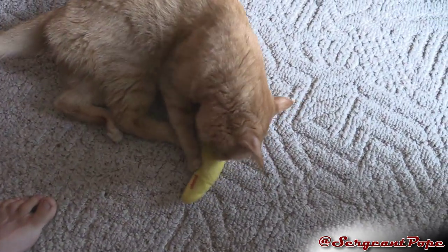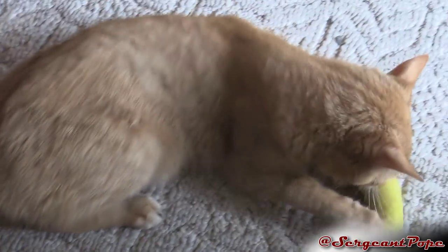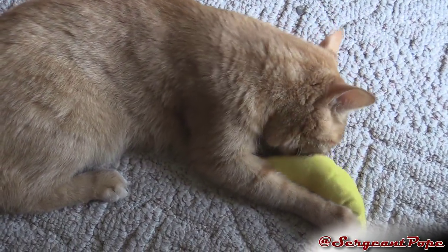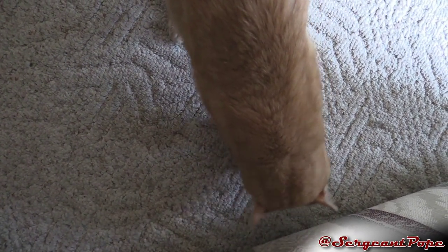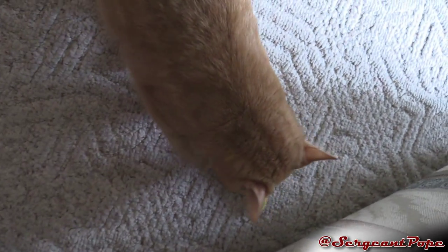There's my foot. If your cat likes catnip, which I'm pretty sure most cats do, then this is obviously an awesome toy. About $3 on Amazon. It's pretty freaking sweet.